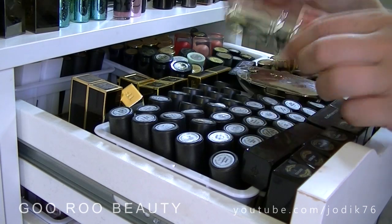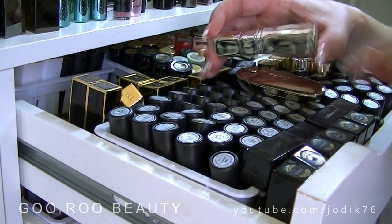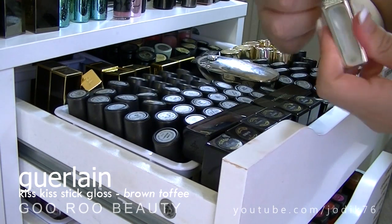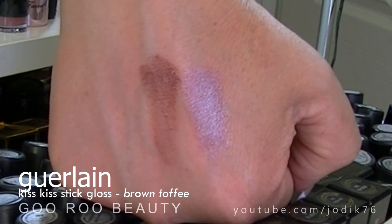Then I have a couple here from Guerlain. They really shouldn't be at the back of my drawer. Look at that packaging. So beautiful. This one is Kiss Kiss Stick Gloss in the shade Brown Toffee. This is just old. I'm not going to keep that. I'm going to get rid of it, but it was a beautiful sort of raisiny nude shade.